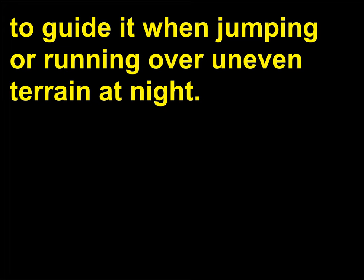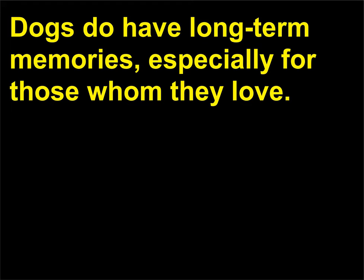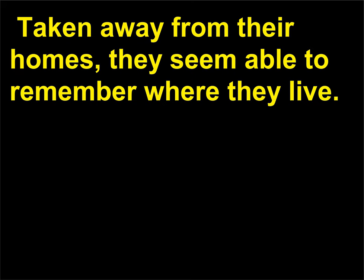Do dogs and cats have good memories? Dogs do have long-term memories, especially for those whom they love. Cats have a memory for things that are important to their lives. Some cats seem to have extraordinary memories for finding places. Taken away from their homes, they seem able to remember where they live.